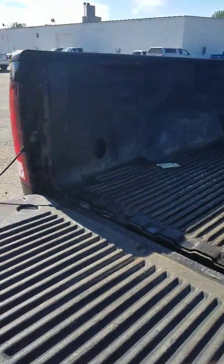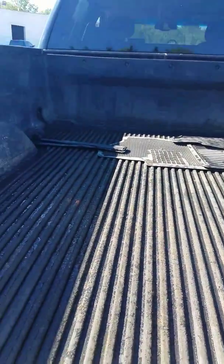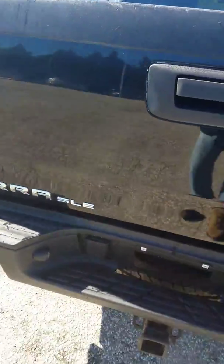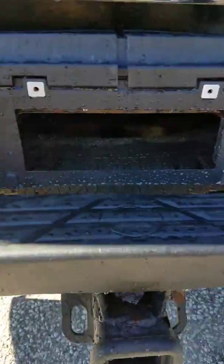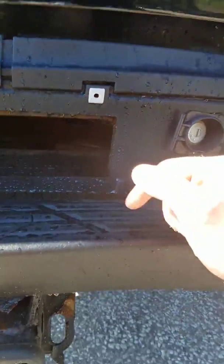So this truck does have a bed liner. Got a few floor mats back here as well. Tailgate's opening, closing fine, as you can see. Obviously, it's got a trailering package with the light hookups, and there's a spare tire underneath here.